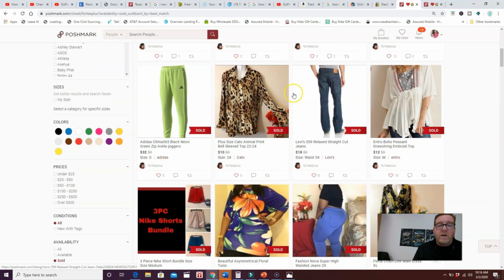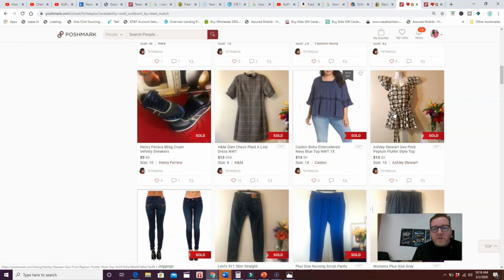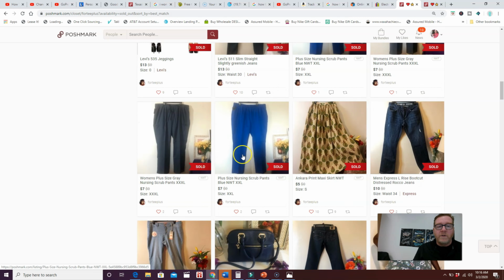So we need the white background. Here we have a Kato top for 10. So I'm seeing a lot of lower priced items that are selling. They are selling quickly. So that's a good thing. Here we have another pair of Levi's, and we have the stock photo. But look, you got the same price for these as these without the stock photo, where if you use PhotoFuse, you can still get that white background and not take the risk of copyright infringement. So I would consider doing that.